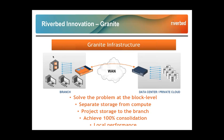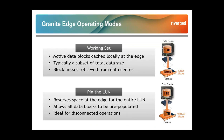So there are two modes the Granite Edge can work in. The bottom one there we call pin the LUN. What that basically means is once the data is consolidated and lives in the SAN, 100% of those data blocks are projected out to the Granite Edge appliance and presented locally. So as I said before, that means that Granite has no reliance on the WAN whatsoever as far as the way it serves up data to any of the virtual machines requesting the data at the branch office.